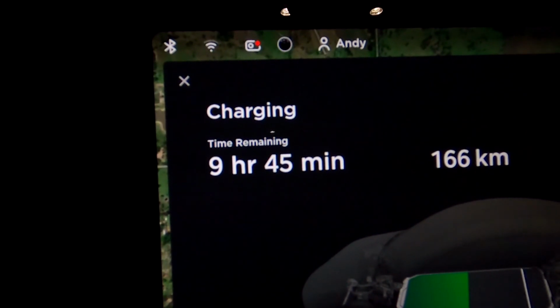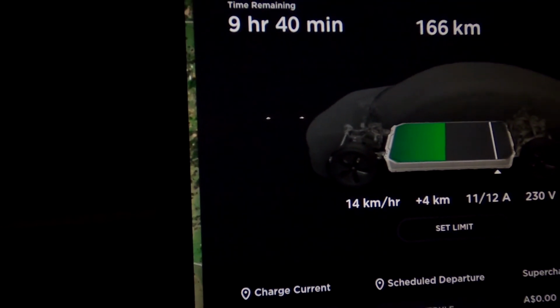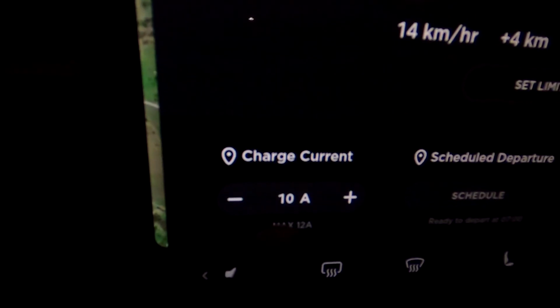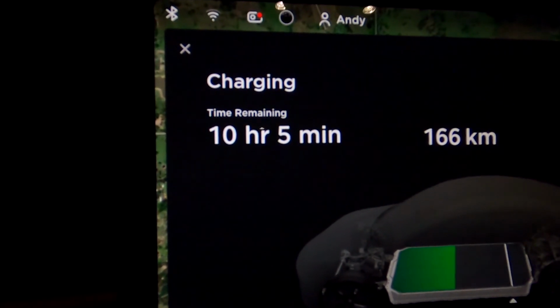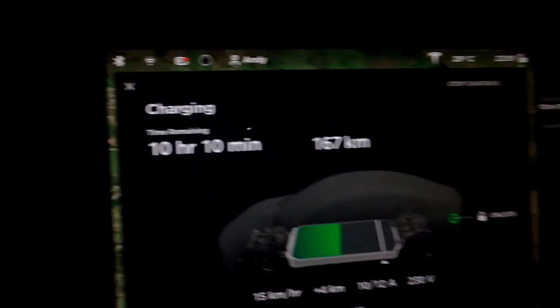9:55. Oh, it can even go down to 10. I want to charge as slow as possible. So 10 amps will give me 10 hours and 5 minutes. That should be fine. We will depart at 8:15 tomorrow morning. Yeah, it stabilizes on 10 hours now, so that's fine.